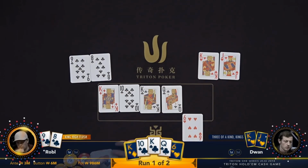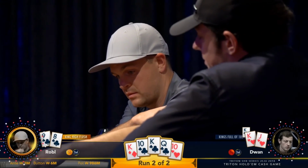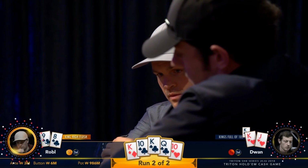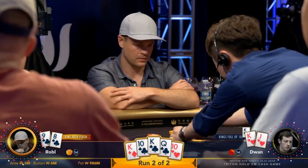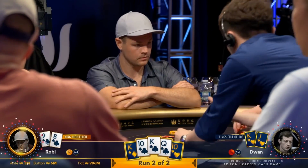Going to run it one more time. Card is a 10. Dwan would make a full house, but flush beats a full house, so Robl is going to scoop the spot. Tom Dwan to belt it. Cover. Gonna have to top off.